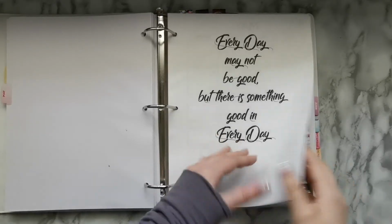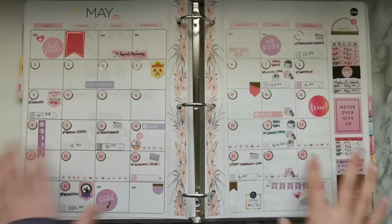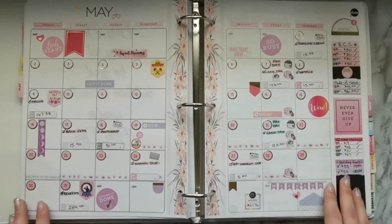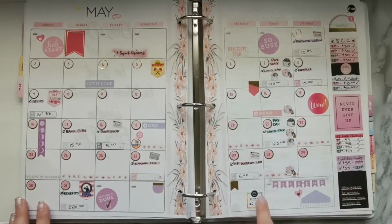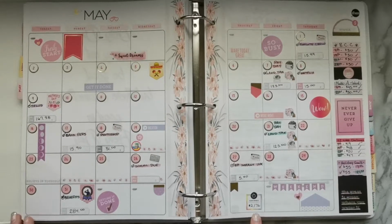Okay, so we're gonna flip to May. This is the monthly overview or dashboard overview or whatever you want to call it. This was everything that happened in May or that I planned to happen. This is how much we saved, which was super exciting. This is such a huge amount. I probably will not have another month like this throughout the year, but it is awesome.